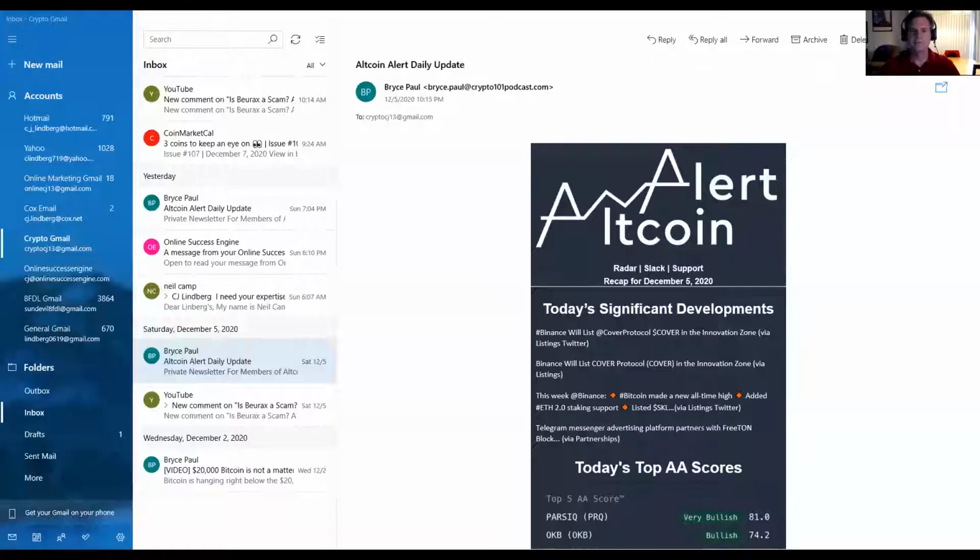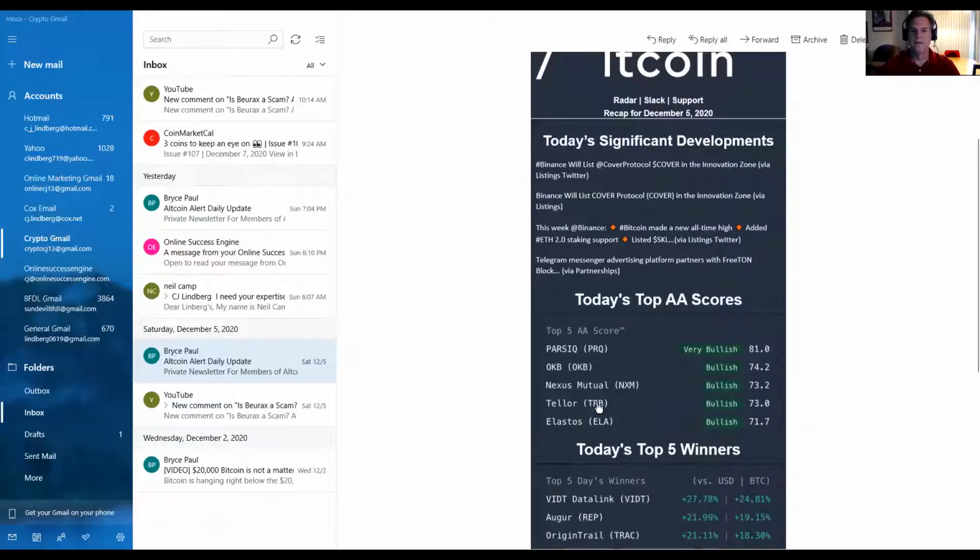It was in the wee hours of Sunday morning, and an alert on another coin woke me up. I couldn't get back to sleep, so I started looking around on my email, and this is an email we receive at the end of the day as Altcoin Alert members, and something caught my eye here. Teller TRB is bullish at 73.0. Now I had seen this earlier in the day, looked at the coin. I didn't see a good entry spot, but I thought I'd check it out again since I was wide awake at 3 in the morning. So let's go to the chart.